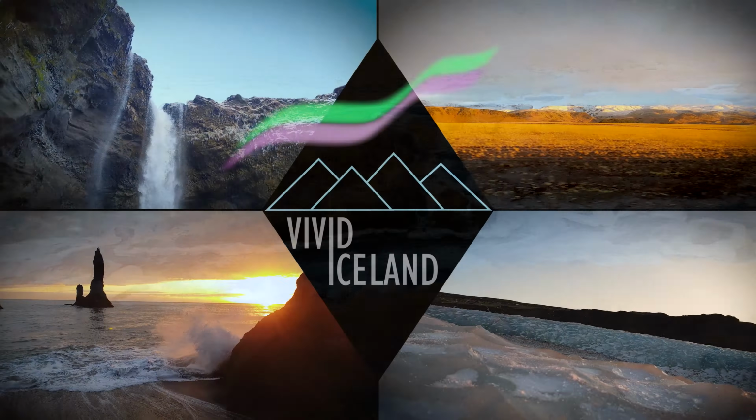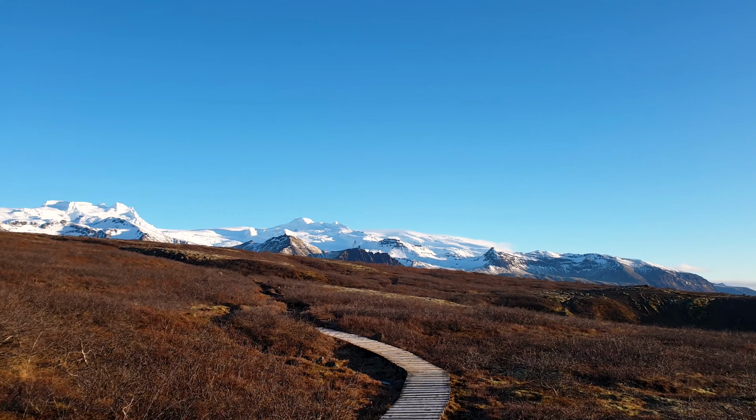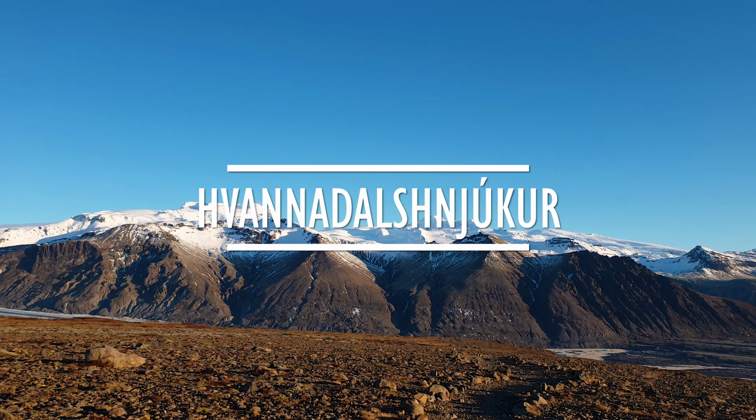Skaftafell, an adventurer's playground located in the southeast corner of Iceland in the Vatnajökull National Park. It's a perfect launching pad for lovers of nature due to its close proximity to a variety of breathtaking outdoor activities. From short and easy hiking trails to strenuous day hikes leading you to the tallest waterfall in Iceland. Or if you dare, you can attempt to summit Iceland's highest peak, Hvannadalsjökull.